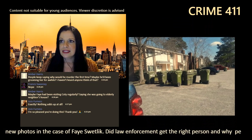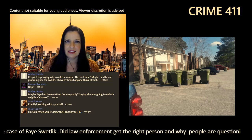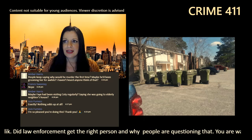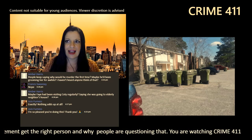This is a shot of where all of the garbage is collected outside of Cody's townhomes. So as you can see, there's quite a few of them. And the individual who took this photo did tell me that the garbage cans do not have the unit numbers on them.